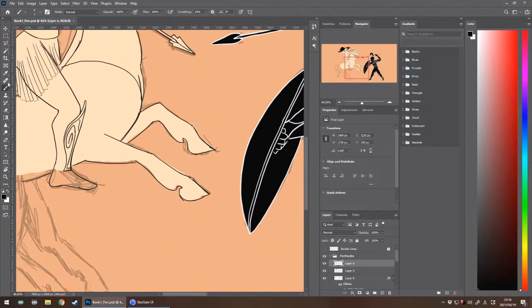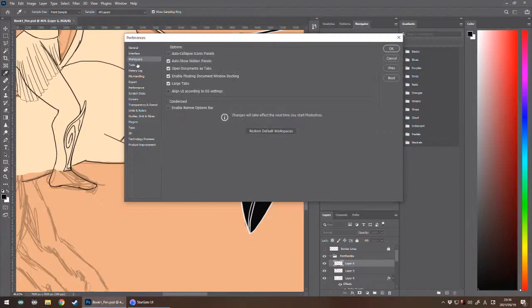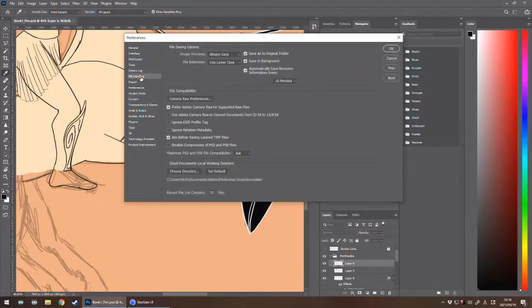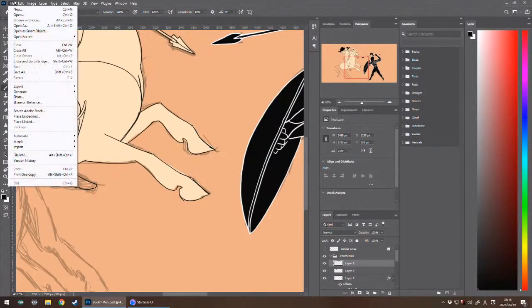We also want to make sure this saves every once in a while. Let's see if we can set the autosave preferences on here. Is there autosave on Photoshop? Maybe not. History log. Save log items. File handling? No. Scratch disks? No. I can't really remember ever having an autosave in Photoshop, so we'll just have to remember to do it every once in a while. Automate? No.